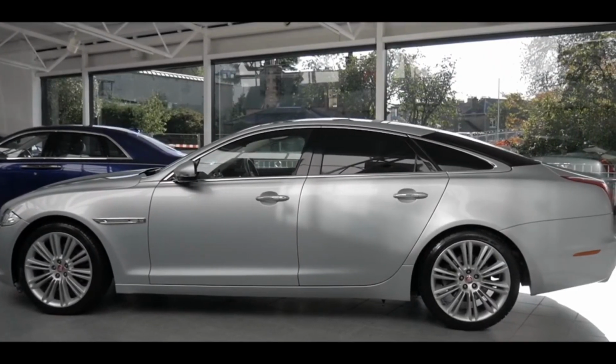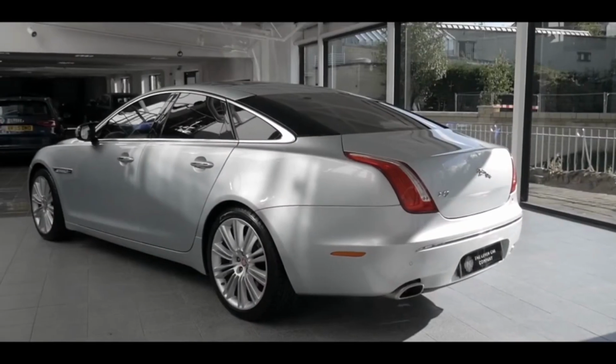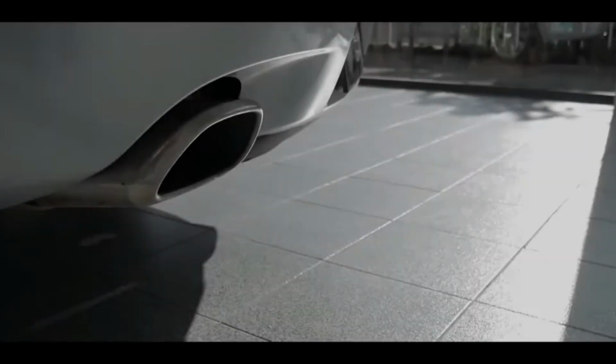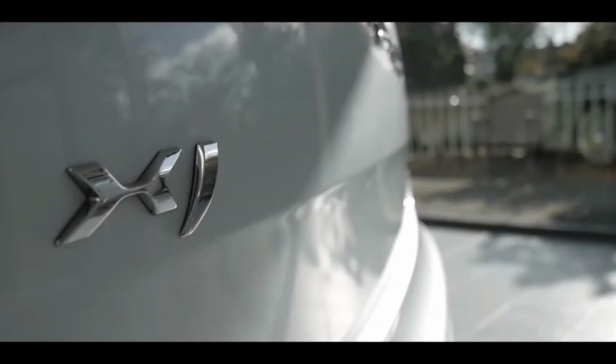The styling is sophisticated yet sporty, from its 18-inch alloy wheels, infamous chrome grille, LED fog lights, front arch emblems, iconic rear lights which run up to the boot lid, and of course the dual exhaust. It's a nice looking car and it gets better inside with cushioned and tanned leather with all the spec you'll need for comfortable and effortless driving.